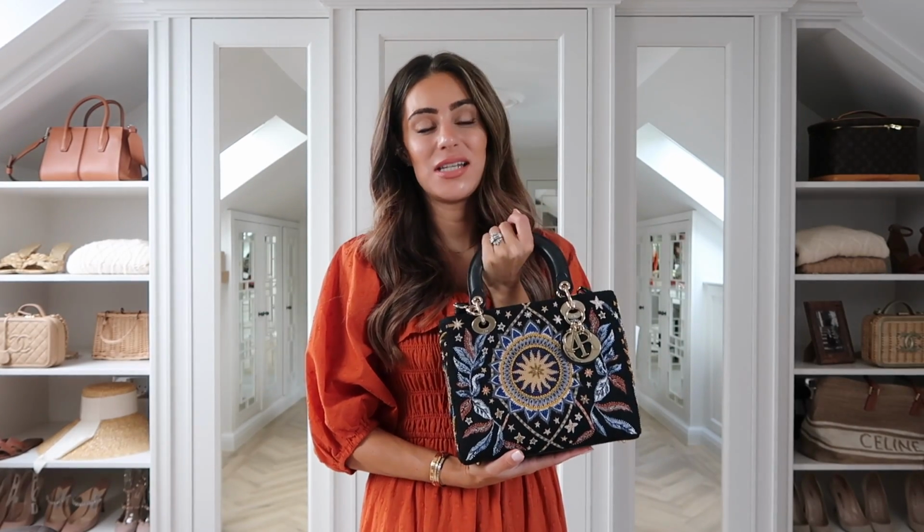This is not going to be for sale. This is one that I will keep until I am old and grey, and hopefully my daughter or my niece will be able to enjoy this bag when maybe I don't feel like I can wear it anymore. It's just such a beautiful piece and I love it. Again, wish it was smaller though.